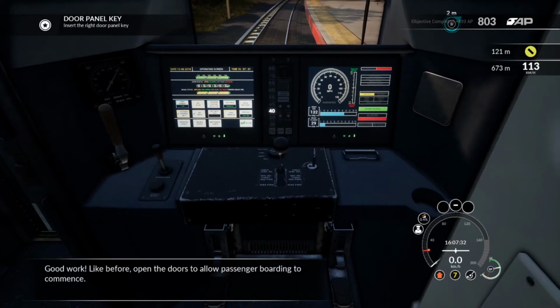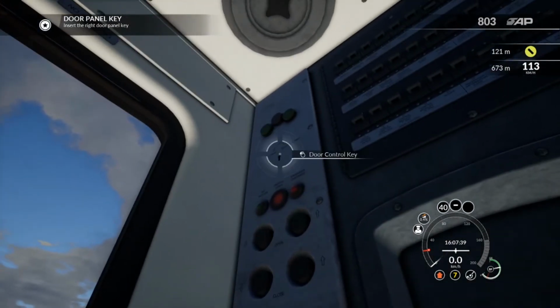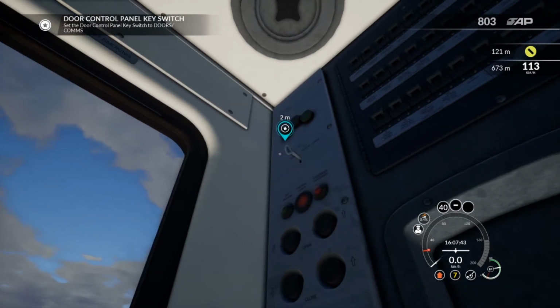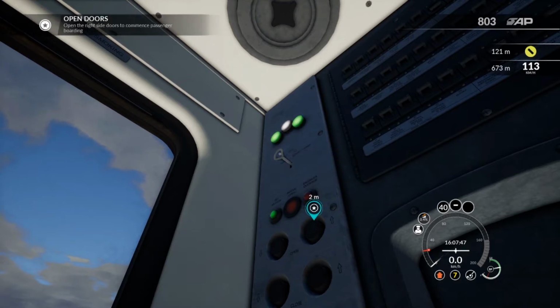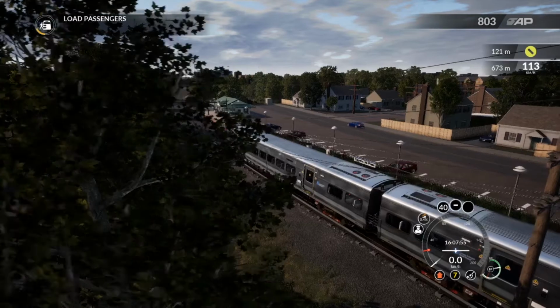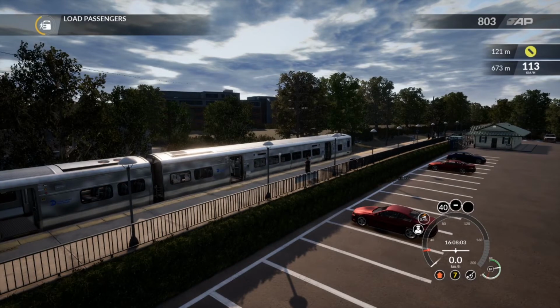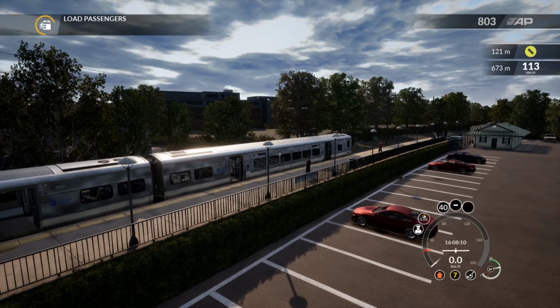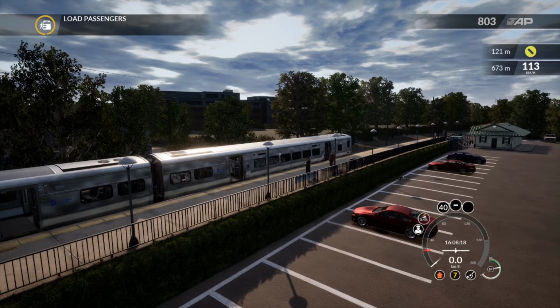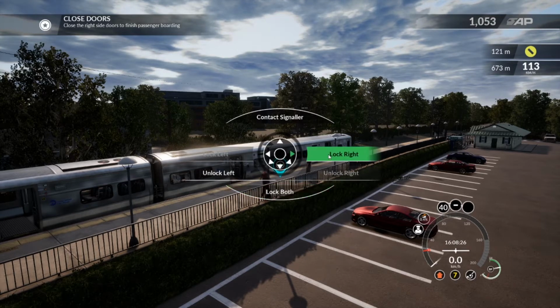Good work! Like before, open the doors to allow passenger boarding to commence. Okay, so do we do it on this side? Now we're doing it on this side. So, key. Doors comms. Open doors. So we've got our doors open, we can see passengers are loading. Now on other DLCs you can actually just press tab. Let's see if we can do that or if it won't let us do it on this one.